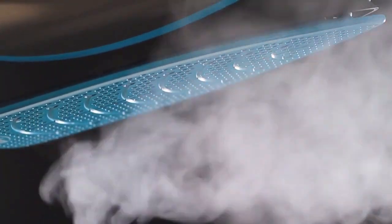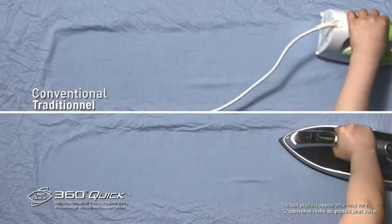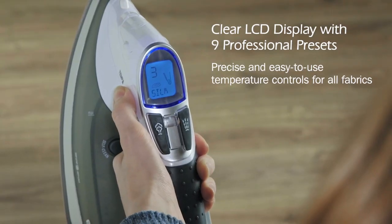There are probably hundreds of different brands of iron steams in the market right now, which can make you easily confused about which one to get and which one to not. So in this video, we are going to show the top 10 best iron steams for you.